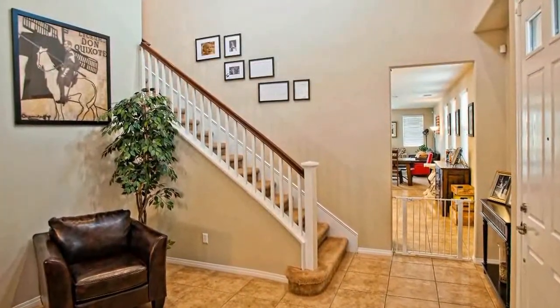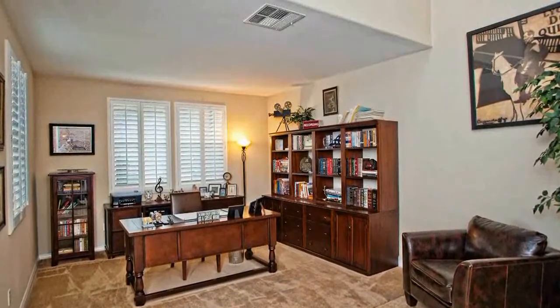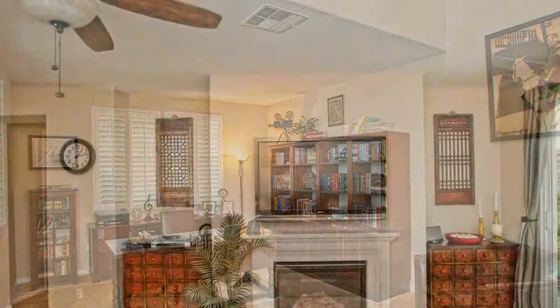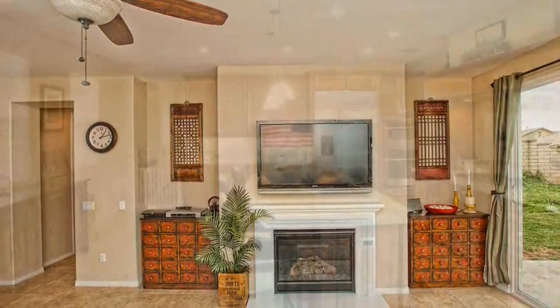Come and see this beautiful river village home in the centrally located and highly sought after Heirloom tract in the Santa Clarita Valley community of Saugus. This well-appointed home features a bright and open floor plan with formal living and dining rooms.